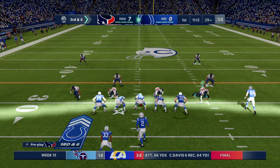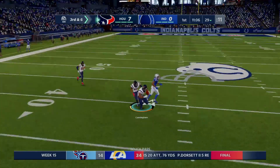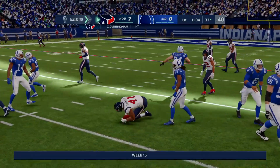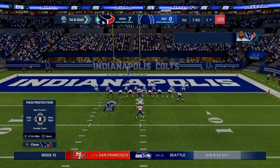And you'll see here on the ensuing drive by Indianapolis, they have a 3rd and 6. We got to remember they have Jameis Winston at quarterback, and he's going to throw an interception to Zach Cunningham, as that will turn the ball over, and we will take back possession at the 33-yard line, taking advantage of Mr. Winston throwing his interception.